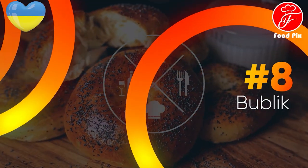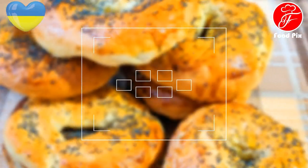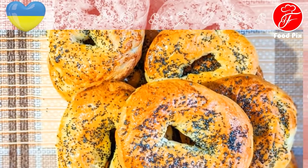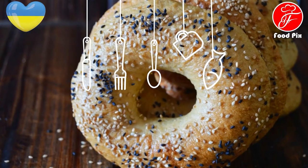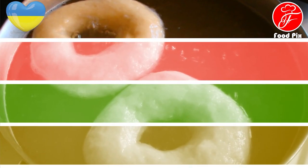Number 8, Bublik. Score, 4.2. Bublik is a name that is commonly used in Eastern European countries, predominantly Ukraine, when referring to a round, yeasted bun, in many ways similar to a bagel. Before baking, it is shortly poached in water and dusted with poppy seeds, sesame, or sugar.